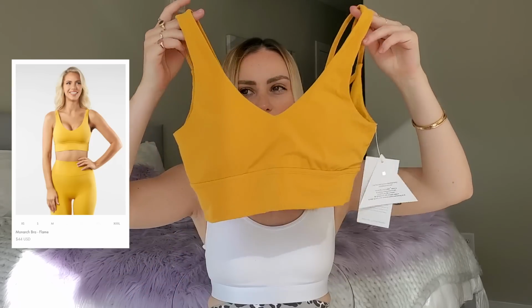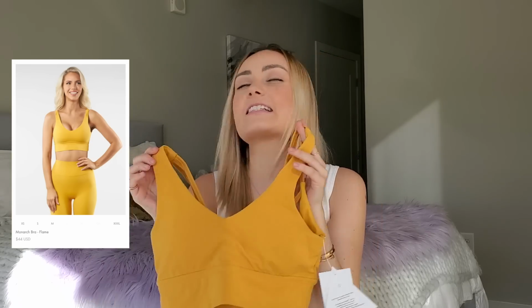This is super cute, okay? This is a sports bra. I got everything from them in an extra small. This is a mustard yellow, honey golden yellow. I feel like this is this season's color. This fall, this color is just everywhere, and I know this color is everywhere every fall. It's a very autumnal color, but I feel like this year, more than ever, I'm seeing this color everywhere.